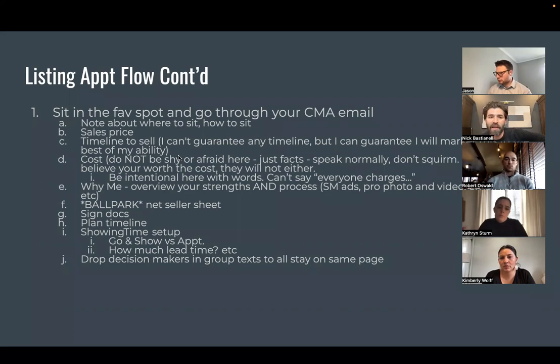Next thing in my CMA email is timeline to sell. This is literally just an average. So I'm going to say, hey, look, your comps went pending in an average of 7 days. The range was 4 to 11. I have no idea what's going to happen. All I can do is promise you I'm going to do my absolute best to market the shit out of this thing and put it in front of as many eyeballs as possible to get you the best price and terms. And that's reasonable. They always say, okay, sounds good to me.